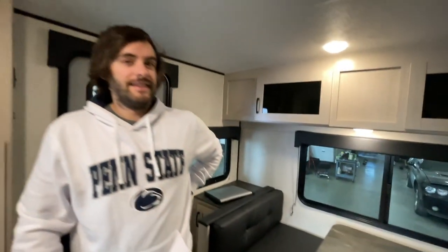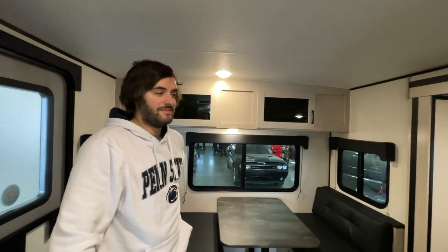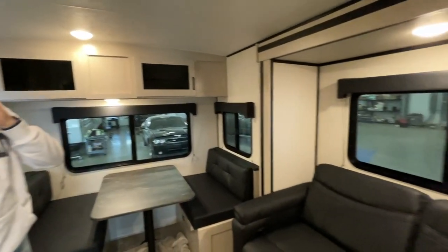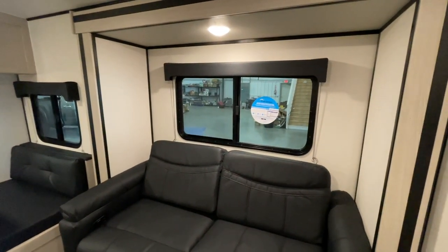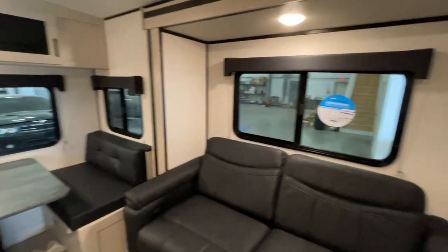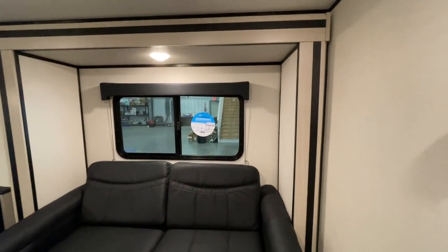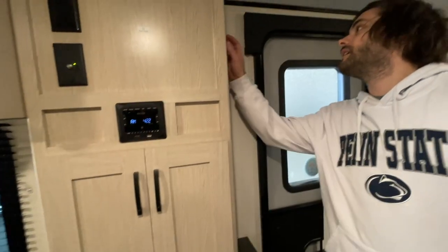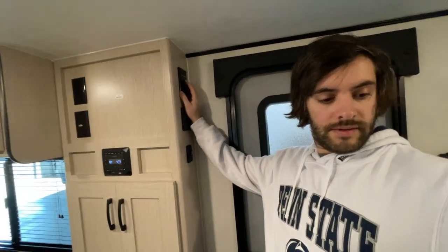So, the trailer! It feels so open. Even though it's small, it's so open with the windows. There's so many nice windows. So this is the slide out area. And this is the thing that controls the temperature. Where's the slide out button? Oh yeah, slide in and out. Right there. Okay, very good.